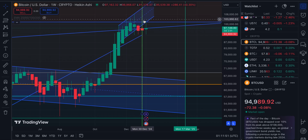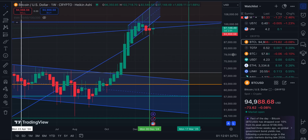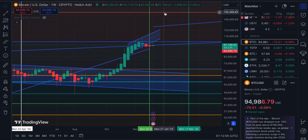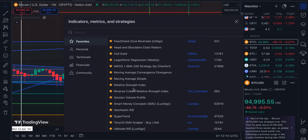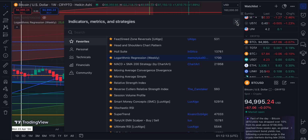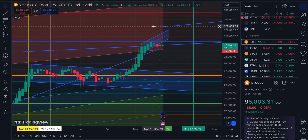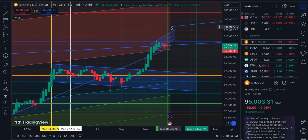We might see Bitcoin go down or sideways for a month, 2 months. I don't know. But when it starts going up, then I'll say, okay, now we can take a look at future price targets, whether it's the 2.618 at 155K, or somewhere in the logarithmic regression band. You can see here where it might get somewhere up to 125K. All that's fine and good.